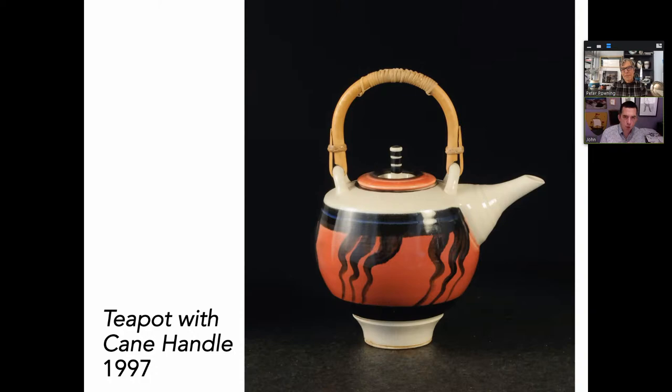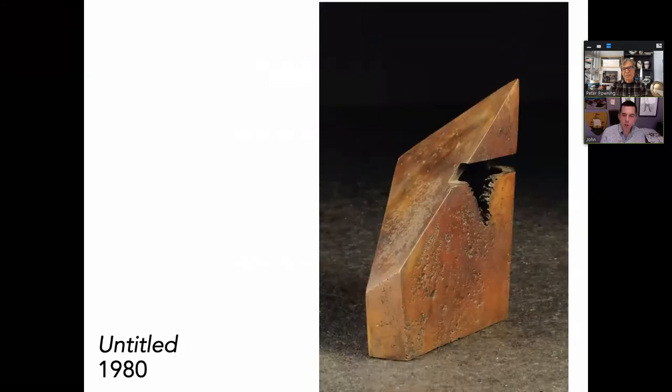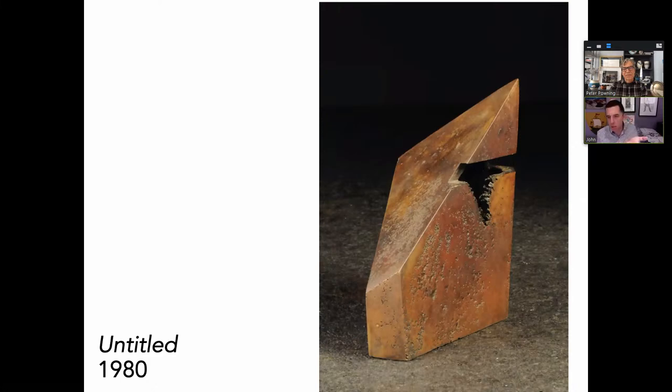One of the things that we also were able to discover and certainly celebrate in this book were some little experiments that he's done throughout the years, even going back to the early 1980s, working with a foundry in St. John. This is a bronze work called Untitled from 1980. It's small. It fits in the palm of your hand. It's about the size of a baseball, say.